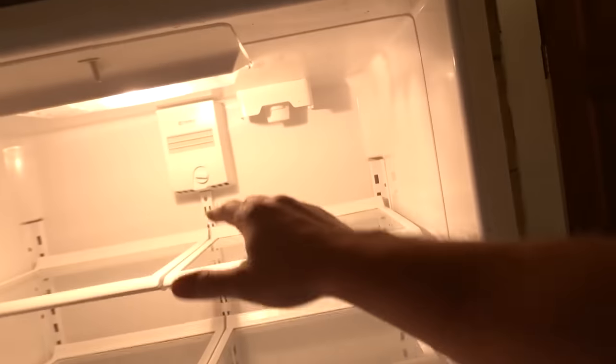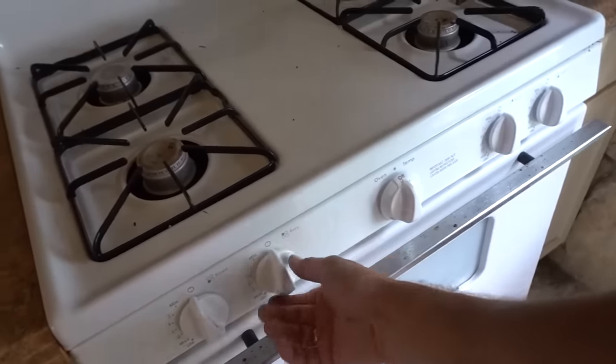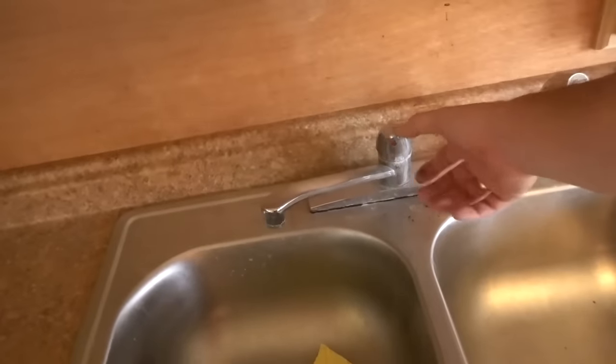Got a fridge that I can hear running. It has lights. It is cold. Giddy up, partners. Does this work? I don't hear any clicking. Okay, let's not blow ourselves up today. Water is not on in the house. And then there's a tiny little bathroom with like a 5'8" door here.